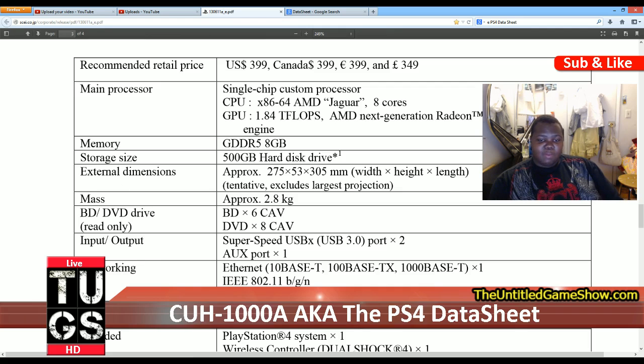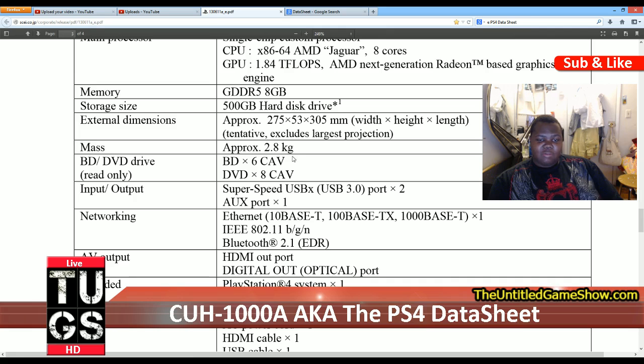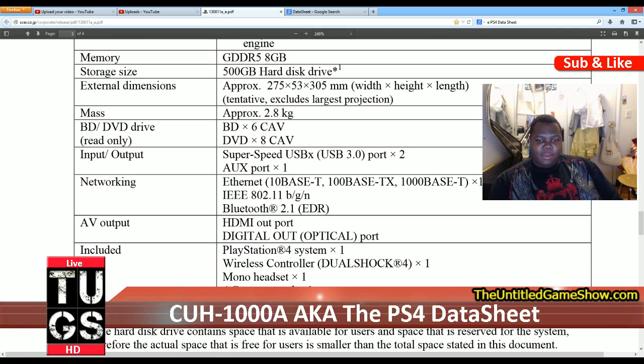External dimensions, well, you guys will read that right there if you care about the external dimensions. I'm not going to list that off. The mass is 2.8 kilograms, so you got to convert that into pounds if you need to know how much that is. It comes with a Blu-ray drive ×6 and a DVD drive ×8. Input and output is a super speed USB port. It's going to have 2 of those, and the auxiliary port. The auxiliary port is what you're going to have to use for optical. Anyways, AV ports, output ports. I think that's what you have to use for auxiliary ports. If I said that wrong, my mistake. It's HDMI out and digital out optical.